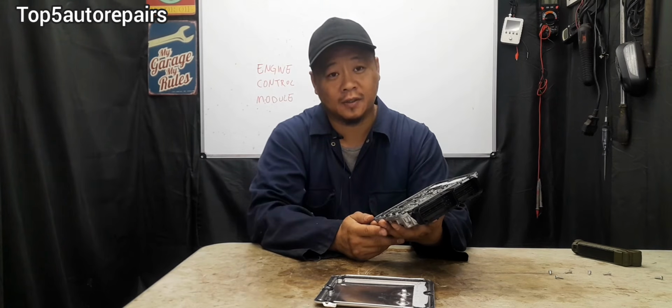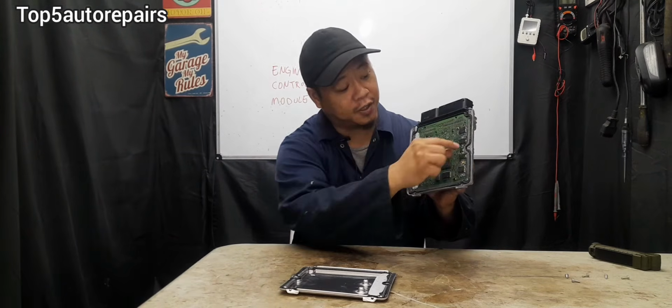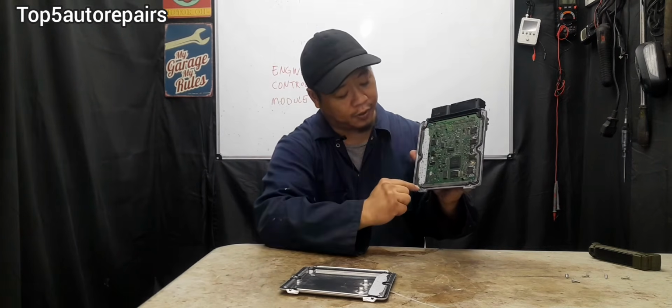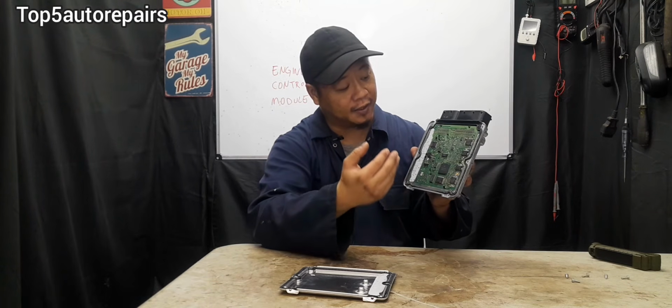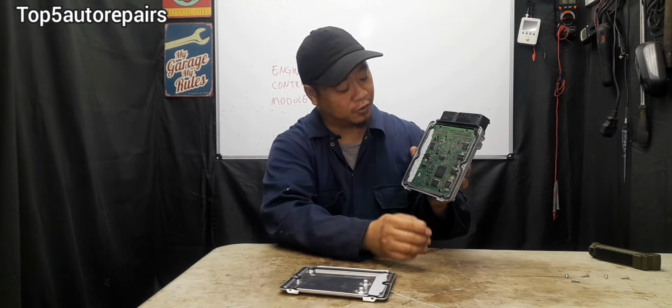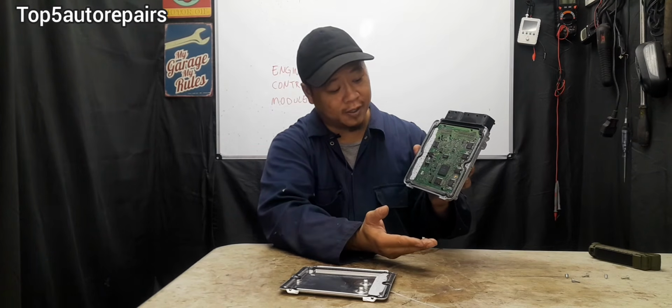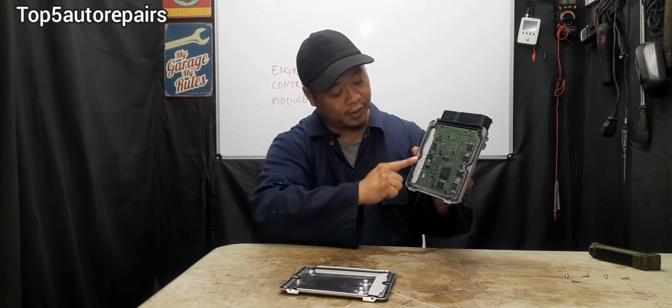When inspecting the engine control module, make sure you replace this weather strip on the engine control module, because if you don't replace it, again, this is going to introduce condensation into your engine control module. What I normally do here is use silicone, and I just apply silicone all around here, and that will work as well.